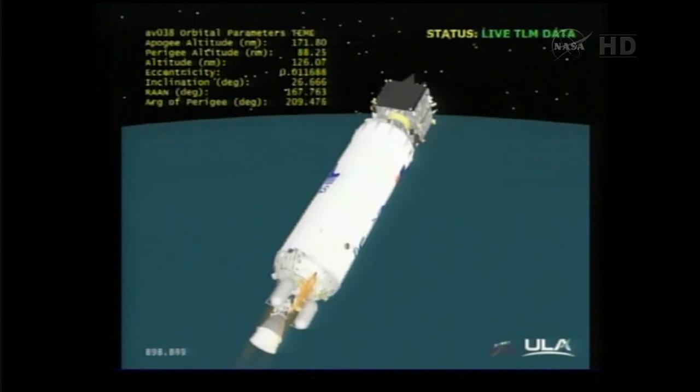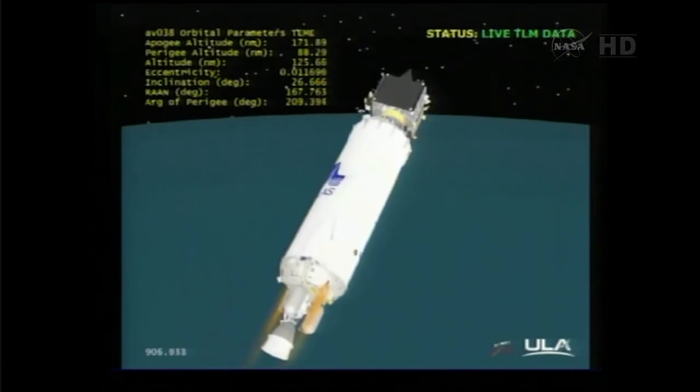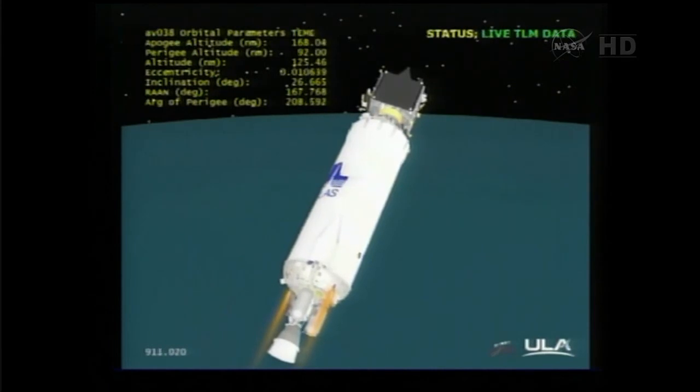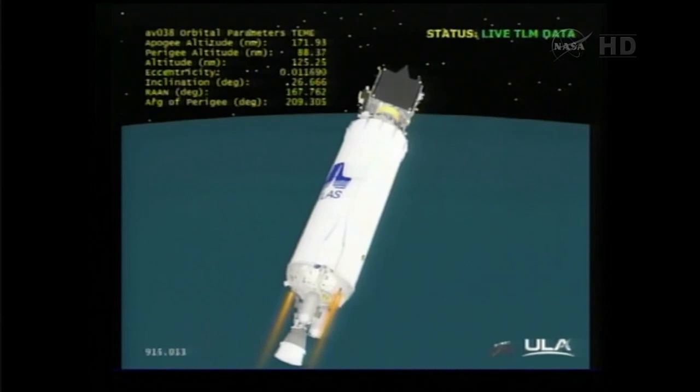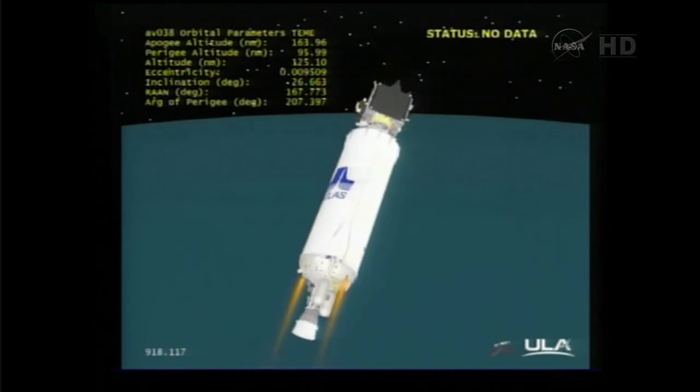Good bus voltages. Plenty of pressure in our Centaur helium bottle. Continuing to see our PTC roll. Very clean data. We're seeing minor dropouts as the vehicle's rolling as expected. But we recover and continue to see good data. While we're in the coast phase, we're going to be looking at some launch replays from the ground.